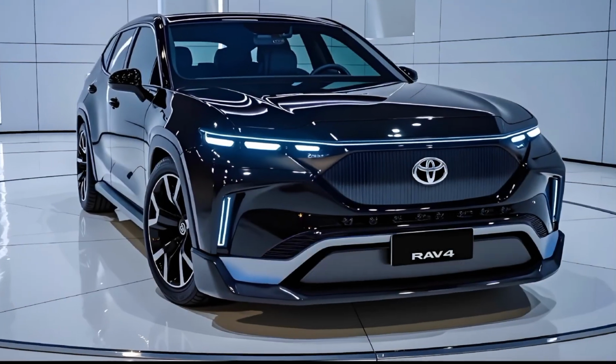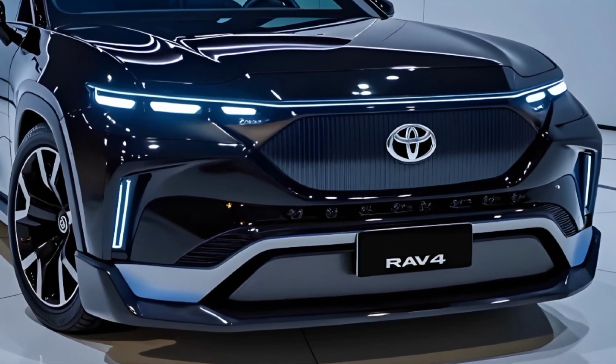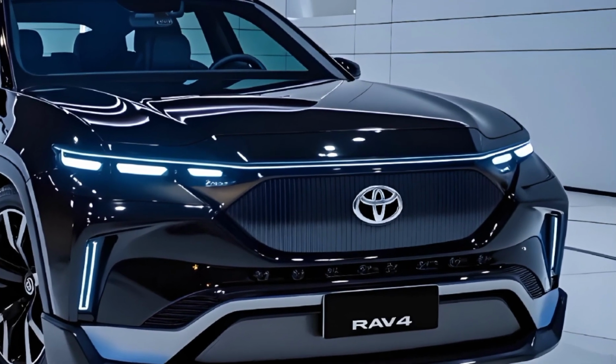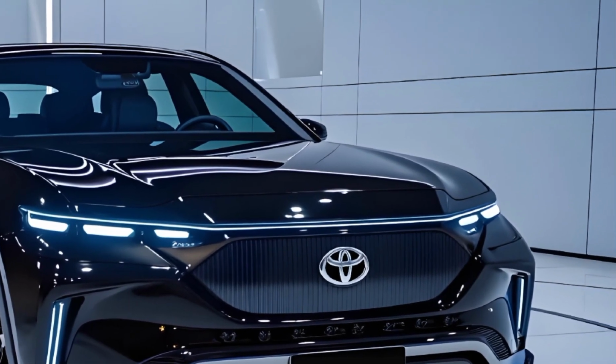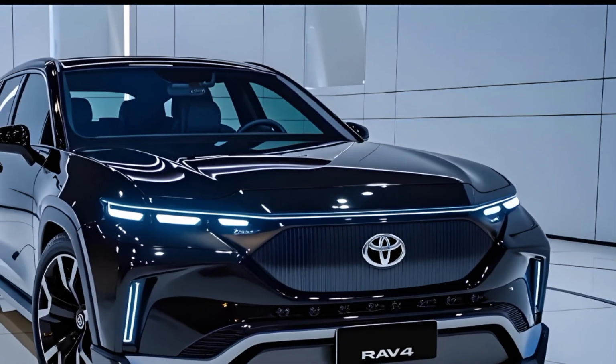From the moment you lay eyes on the 2026 Toyota RAV4, you can tell that Toyota is pushing the boundaries of what a compact SUV can look like. Starting at the front, the refreshed fascia is bolder and more expressive.